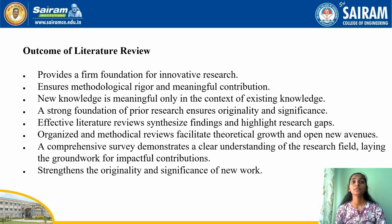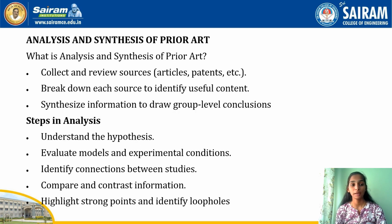The outcome of a thorough literature review is more than just knowledge. It's clarity, direction, and the confidence to advance the boundaries of what we know in the research field. Next, our next topic is analysis and synthesis of the prior work.